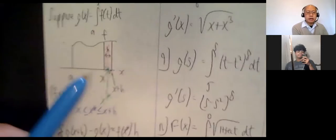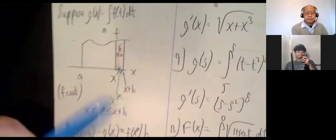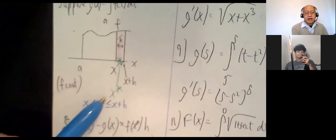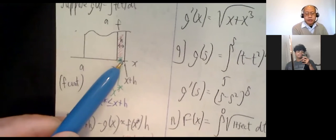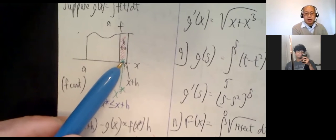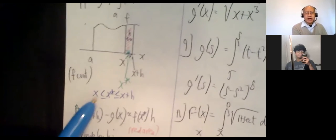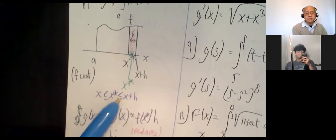Okay, I made a little picture here. Here's x. Here's x plus h. And then I put something in green called x star. So where is x star? X star is anything between x and x plus h. Okay, it could be the midpoint. It could be the left endpoint. It could be the right endpoint. It could be the point that's 2/3 of the way across. It could be the point that's 10% of the way across. It actually doesn't matter. Okay, it's just some point between x and x plus h. So x is less than or equal to x star, less than or equal to x plus h.